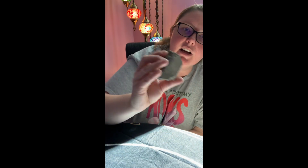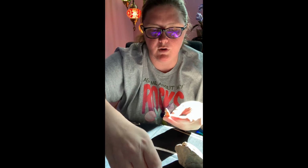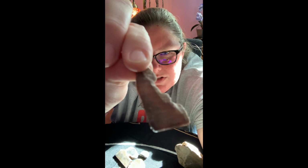Now, a lot of the New Mexico petrified wood, you'll notice, is this kind of uninteresting brown, tan color. Doesn't have a whole lot going on. I mean, it's kind of cool, but it's not real flashy. There's a good piece. Gosh, the sun is just making this so difficult.